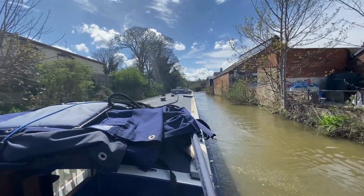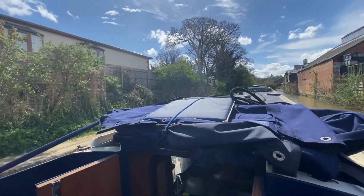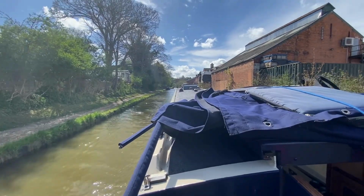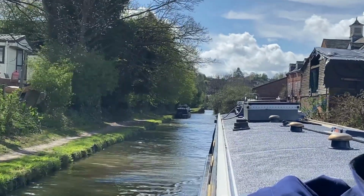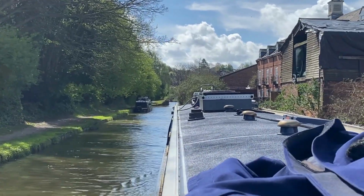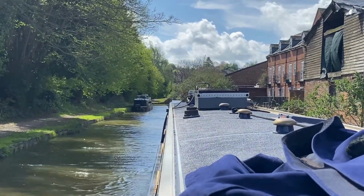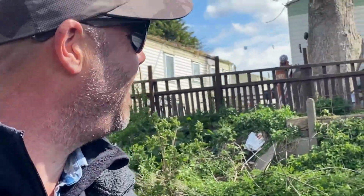Right, so I think we've got one more lock to do before we moor up near where the car is. Probably not the ideal canal on a windy day because you've got these very narrow swing bridges. I don't know if you can see ahead, look. You've got quite narrow, like Chris said, where there used to be swing bridges or bridges across it. Some have been removed or are up. A few obstacles to navigate. Won't be no problem for the captain though, will it? Well, we'll see. If it is, I'll film it.